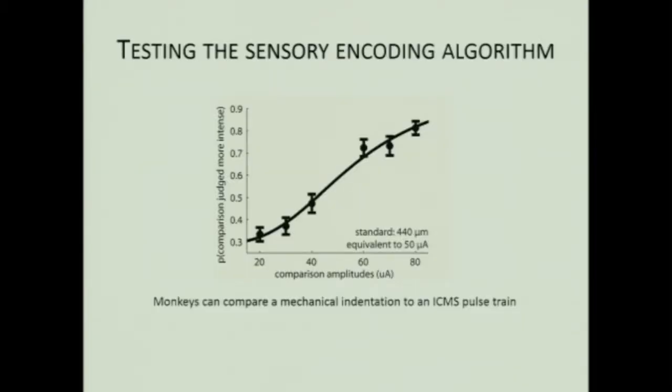The other thing we did with these animals is once we did this, we paired a mechanical stimulus that was 440 microns, which we had determined using our function should be equivalent to 50 microamps, with electrical stimuli that vary between 20 and 80 microamps. And as our function predicted, if the stimulus was less than 50 microamps, it was perceived as less intense than the mechanical stimulus, and vice versa for stimuli greater than 50 microamps. This was super important because this showed that the animals, this was the first time they were comparing electrical and mechanical along this intensity continuum, and they could do it immediately. So it's not like two completely different sensory continuums.